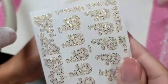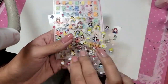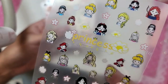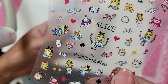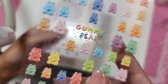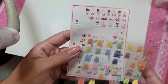Push out the shoulders. So this is the sticker called Palace for the gold Baroque fantasy. Look at that, very Marie Antoinette, Anastasia, Princess of Russia. And then we got the cutie princesses. Very sweet. Very adorbs. Then we got Miss Alice in Wonderland. Public domain. And then this is the one I'm rocking right now, is the gummy bears in 3D. And they are, as you can see, they are in 3D. Very Heidi style. And I rocked the gummy bears with the Pink Army sticker.